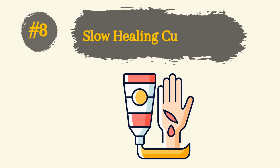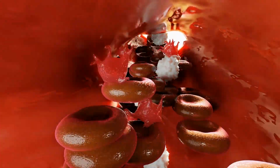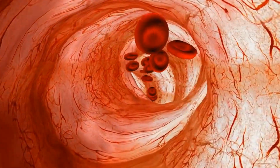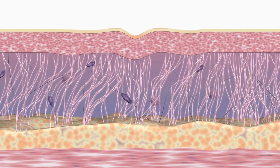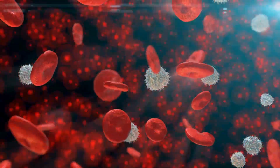8. Slow healing cuts, bruises. High blood sugar levels interfere with the body's normal healing process in a few key ways. It restricts blood flow and reduces oxygen supply to wound sites. This delays the formation of new skin cells and collagen fibers that are needed to close and heal wounds. It interferes with the function of white blood cells that fight infection.